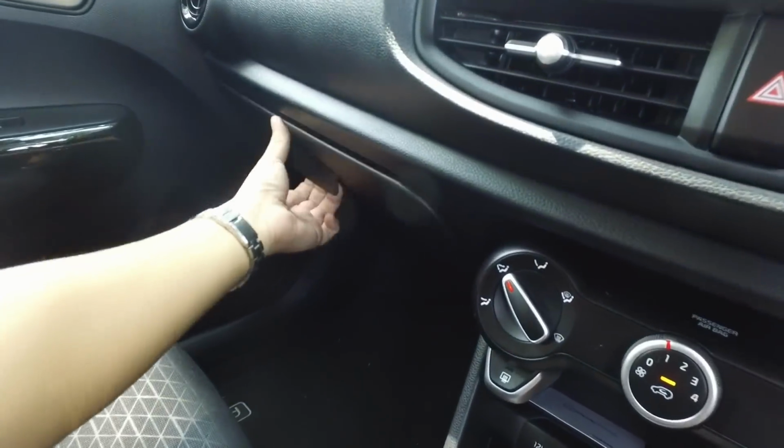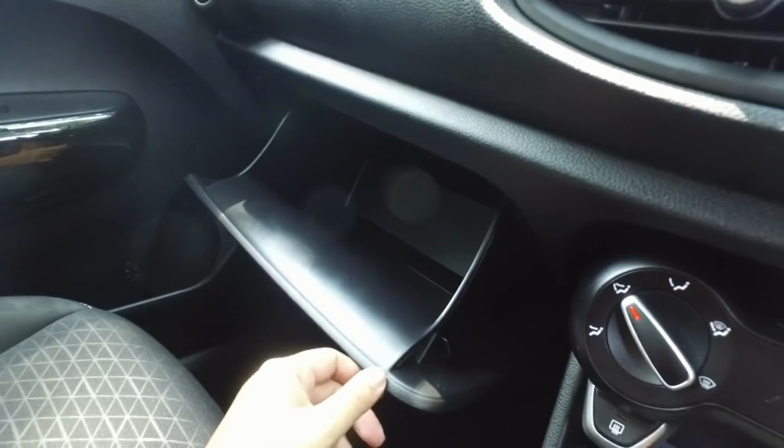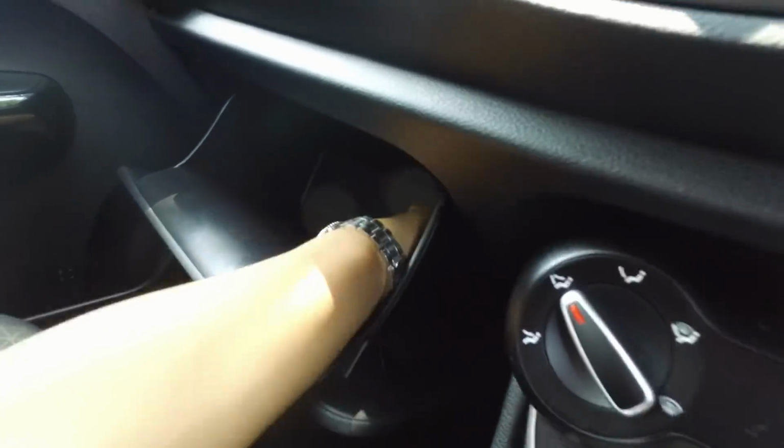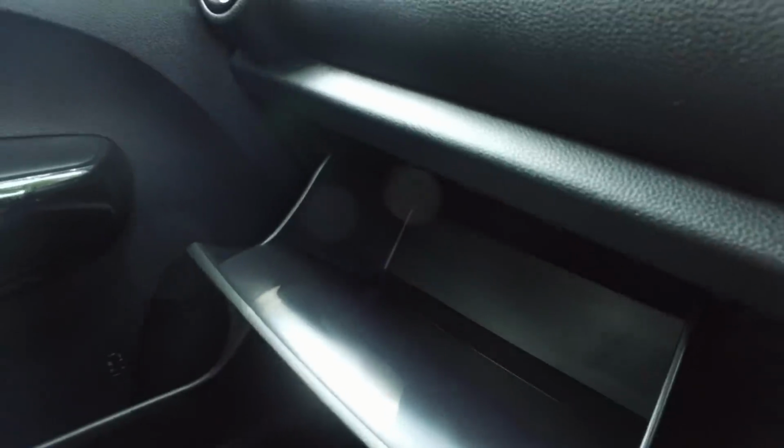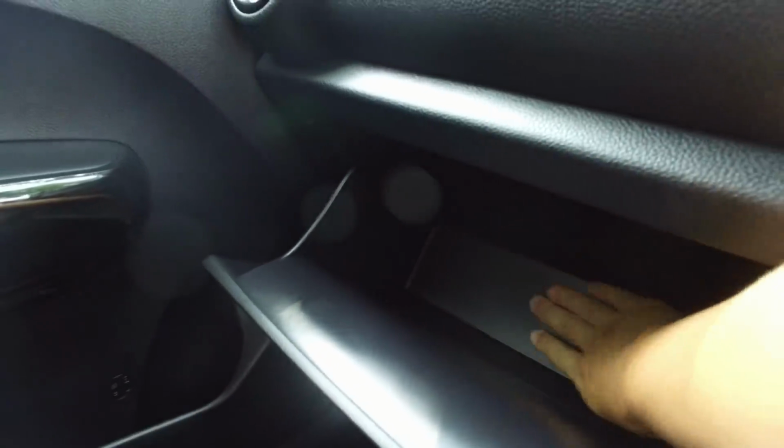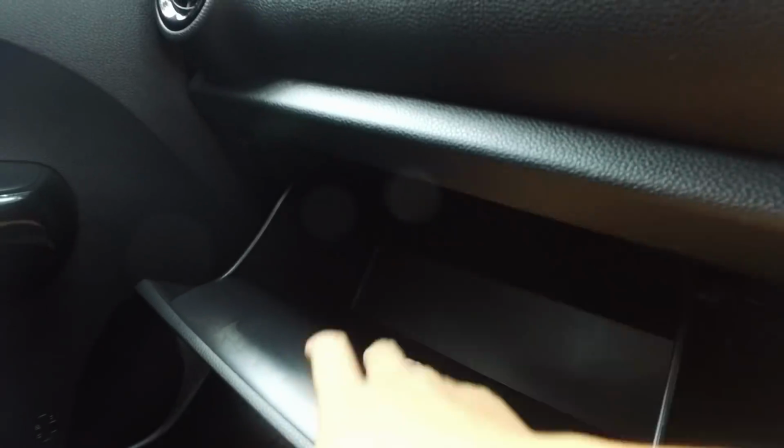Okay, and so here's the glove box. Once again, nothing fancy, but you get this poured area here, this textured area here. Okay, that's a nice touch of class. Okay, and also it's a nice touch lah, really nice touch of detail here.